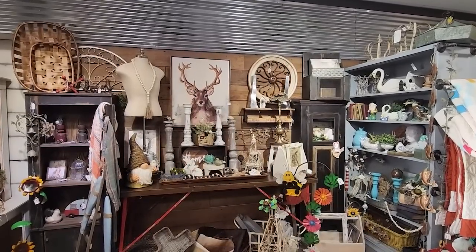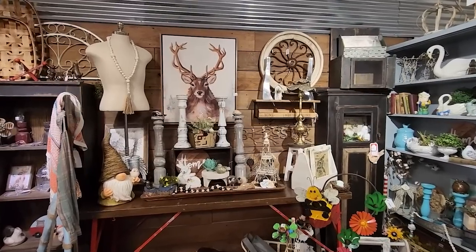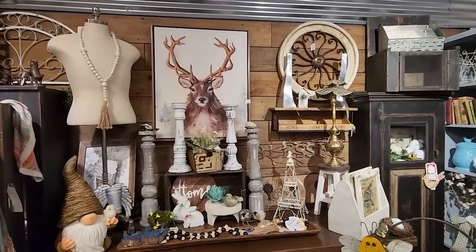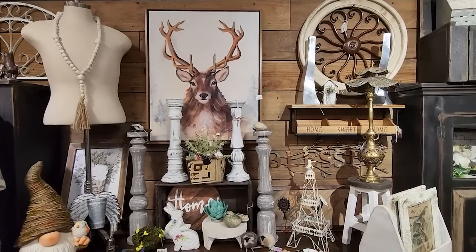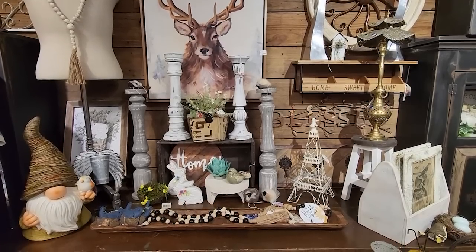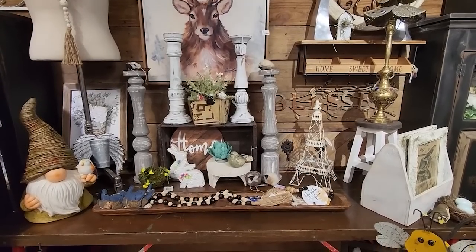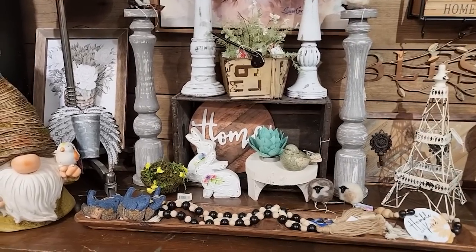And then this is their other booth right next to it. I love that deer picture they have there. And I just think they're really good at styling. And they just have a really good collection of unique things. And I know they're one of the top sellers in the store. They just really do a great job here. I love the candlesticks they have right there with the 2 white ones and the 2 gray. I just think they have a really good eye, and they're always fun to shop with.